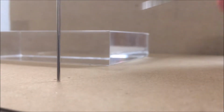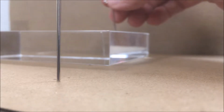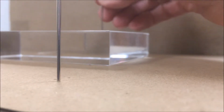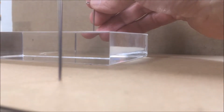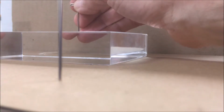Get your third pin, and you're going to go like this. You're going to move it along here like this. Now you see the image of the pin in the lucite, okay? And you want to put that so the image of that pin is right behind those other two, okay?